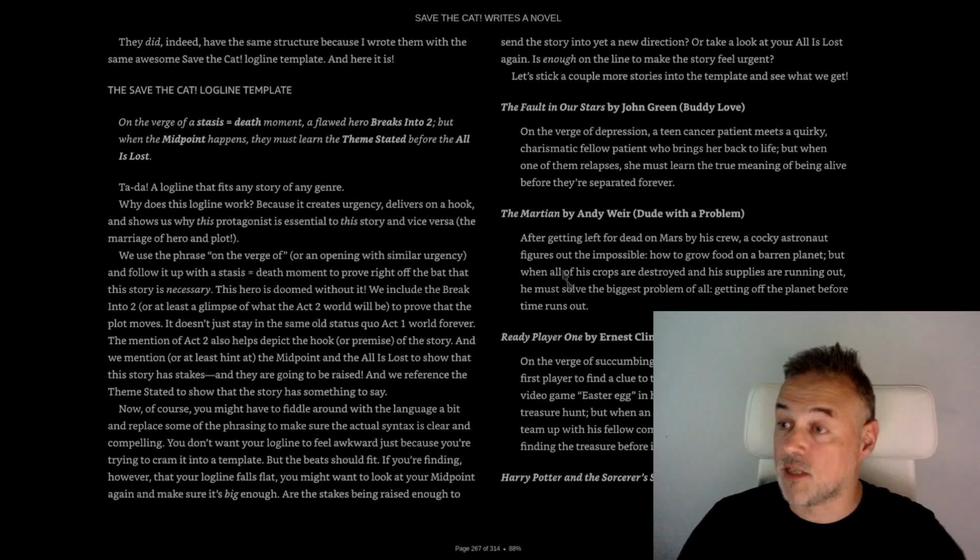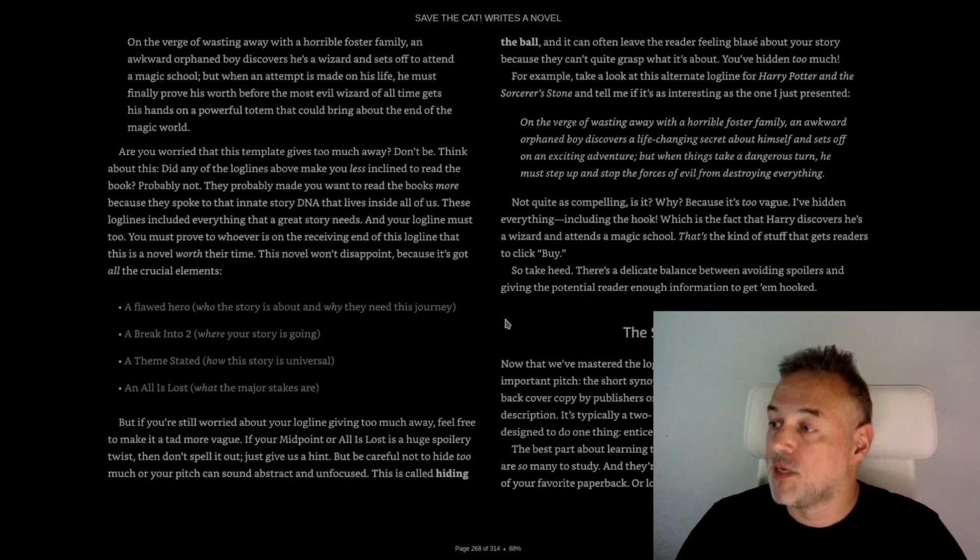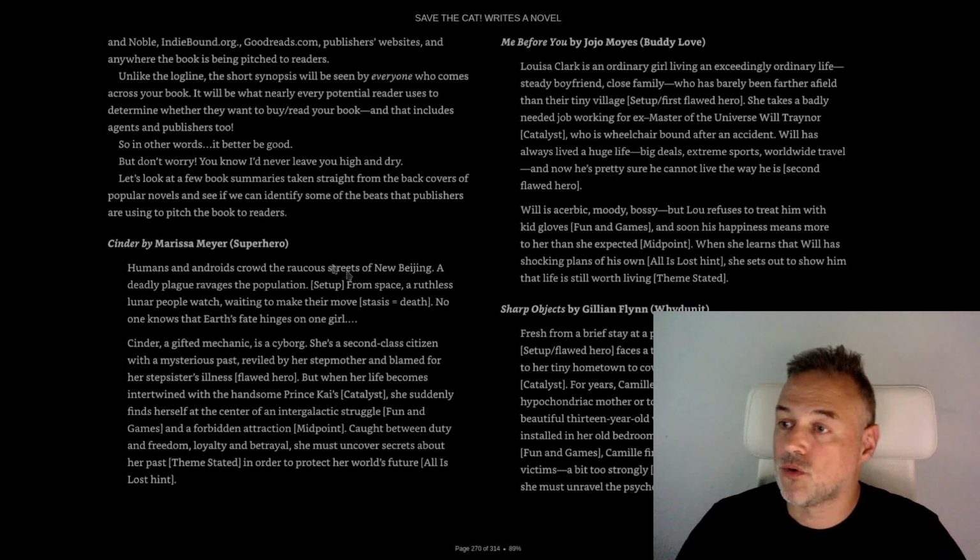So basically she says, look, there's a structure to this. You need to do on the verge of stasis equals death. A flawed hero breaks into two, but when the midpoint happens, they must learn the theme stated before all is lost. So in other words, she says, here's a logline, here's how to build a logline, and you do it using the beats that you've already created in the story. So it's great. You can then go and pitch it to somebody, or you can put it on the back of the book, which is the short synopsis. She teaches you how to do a short synopsis, which is effectively a longer logline.